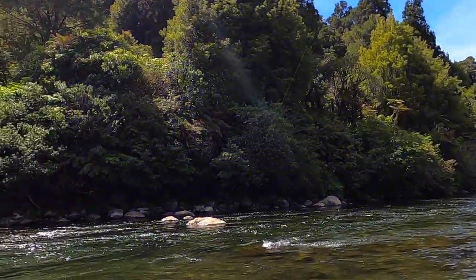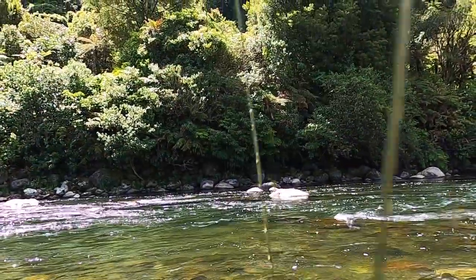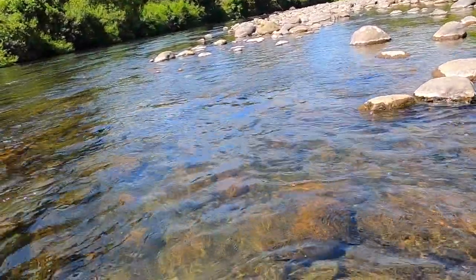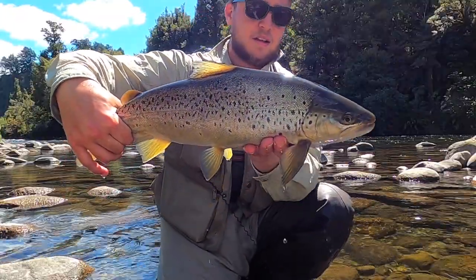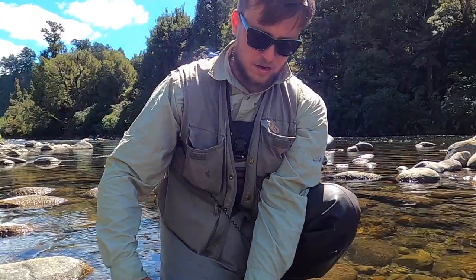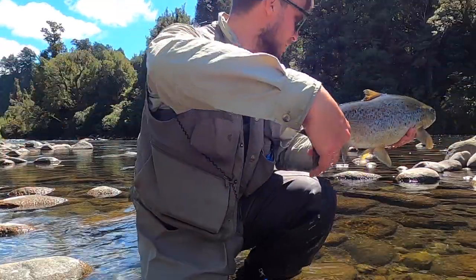Jesus. Fish swam towards me. I had to grab the main line with my hand to keep it tight. There we go. Beautiful fish. There we go. Quite similar to the first fish, and I'm really stoked with that. Check out the colours. That is an awesome fish. And I'll get him back swimming.